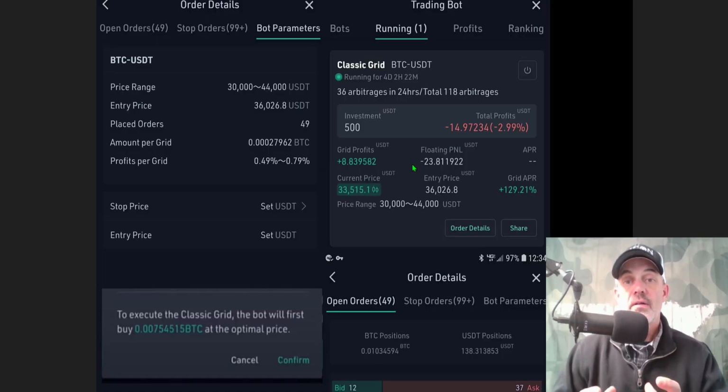However, with the grid bot running as a hedge, I'm actually only down 3%. So I cut my potential loss in half by deploying a grid bot that was able to accumulate profits on the price action via buying the dip and selling the rip. I was able to make some profit to offset my loss. And that's essentially what you have here with your total profits. They show you a grid APR return, if everything was to continue the way it's going, would be up 129%. And that return for passive income to me is completely acceptable.